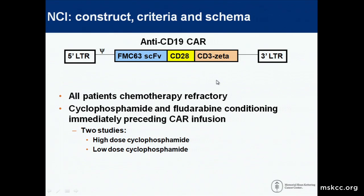The NCI construct of interest to us is very similar to the Memorial construct with a 28 zeta co-stimulatory molecule and transmembrane domain. The only difference is the scFv that recognizes CD19. Dr. Kochenderfer has probably published the most peer-reviewed data in manuscript form. They've gone through 2 sequential protocols with higher dose cyclophosphamide and fludarabine, and then a lower dose study.